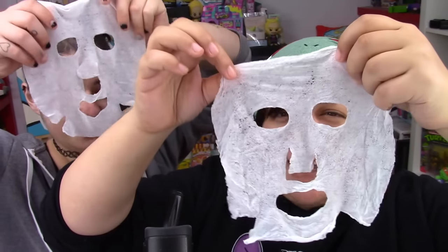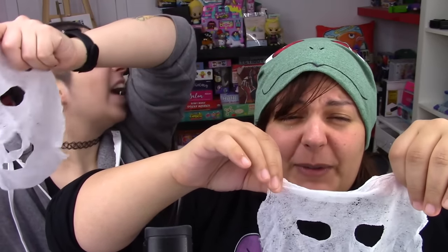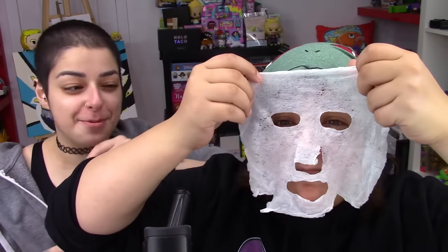Alright, so we both have the thing that we don't like to smell the most. I have lavender and she has mint. It really does smell like a toilet bowl. It's burning the side of my lips. It's unblocking my blocked nose. It smells like vapor rub.